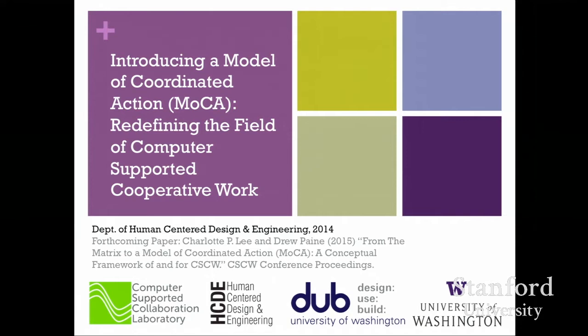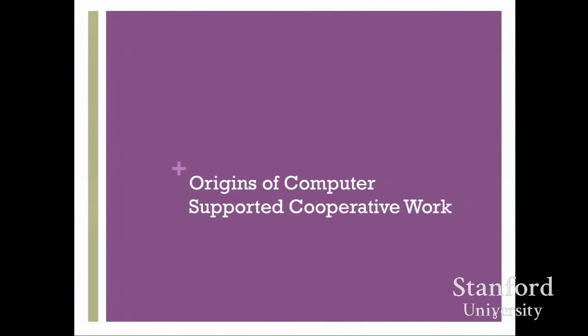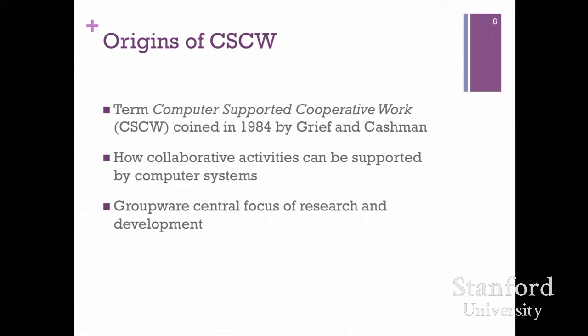So in order to understand the relevance and the import of this model, it's important to go back in time a little bit, looking at computer-supported cooperative work and some of its origins. So what is computer-supported cooperative work? The term was coined in 1984 by Greif and Cashman. So CSCW as a term has not been around very long. And it's looking at how collaborations and activities can be supported by computer systems.